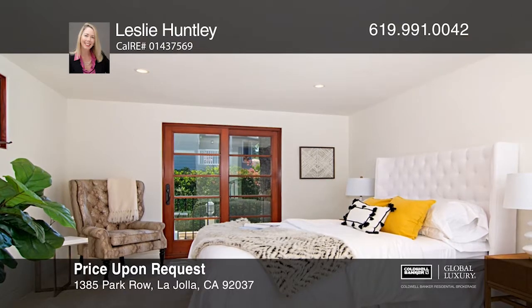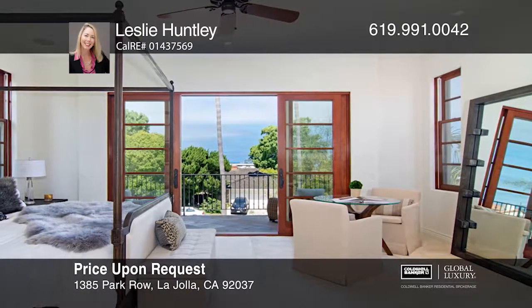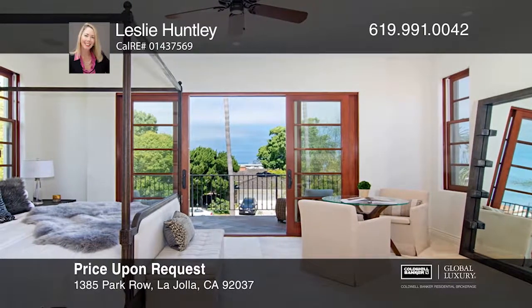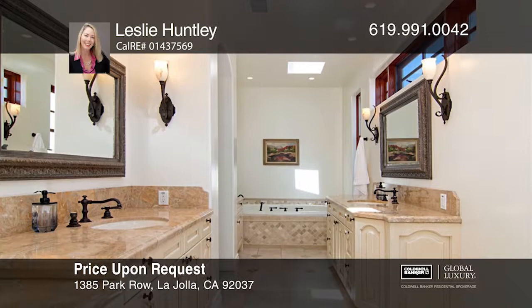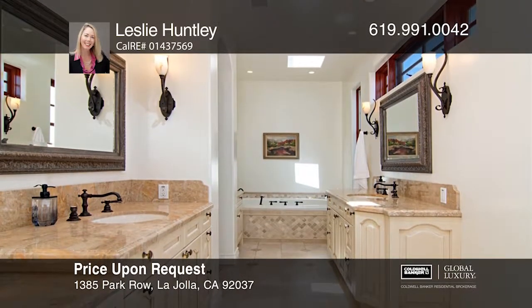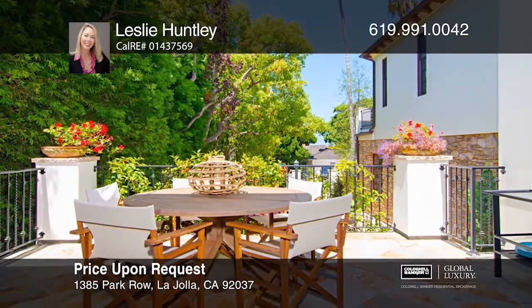The main level also has a bedroom and full bath. A luxurious master suite is on the upper level with a fireplace, a large walk-in closet, and a beautiful balcony to enjoy the ocean views. An additional bedroom and an ensuite bath are also located upstairs. Leslie Huntley is ready to show you your new home.